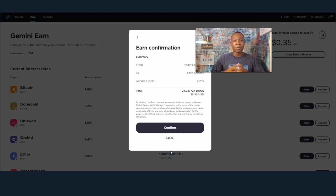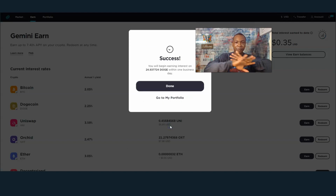Next is going to be earn confirmation, trading balance, earn balance. So remember, I had a trading balance. Remember when I bought it, it was in a trading balance. When I buy it, your assets go to a trading balance. But then I moved it over to an earn balance, and this is going to be the annual yield percentage. Total this, confirm, all done.